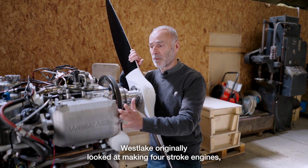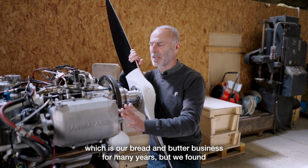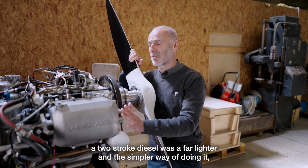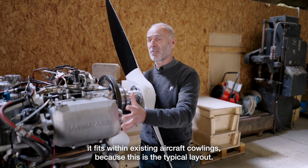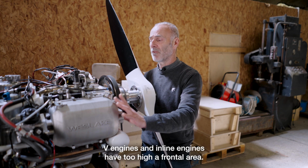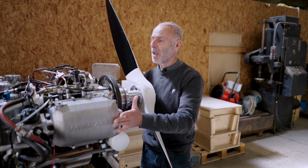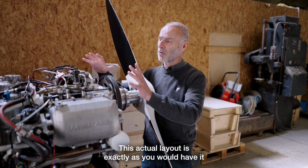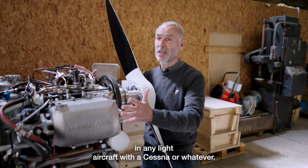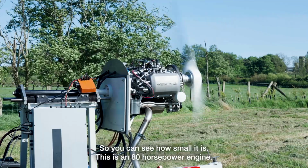This engine here, as you can see, is very small. Weslake originally looked at making four-stroke engines, which is our bread and butter business for many years, but we found a two-stroke diesel was a far lighter and a simpler way of doing it. It fits within existing aircraft cowlings because this is the typical layout. V engines and inline engines have too high a frontal area. This actual layout is exactly as you would have it in any light aircraft, whether it's a Cessna or whatever. You can see how small it is.